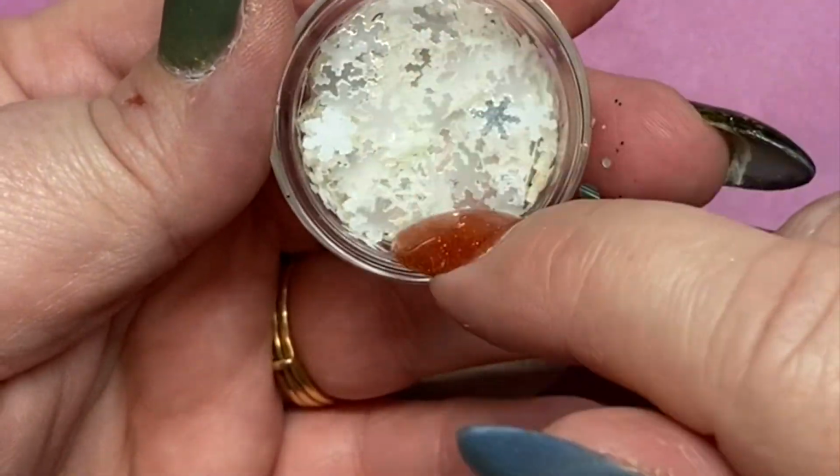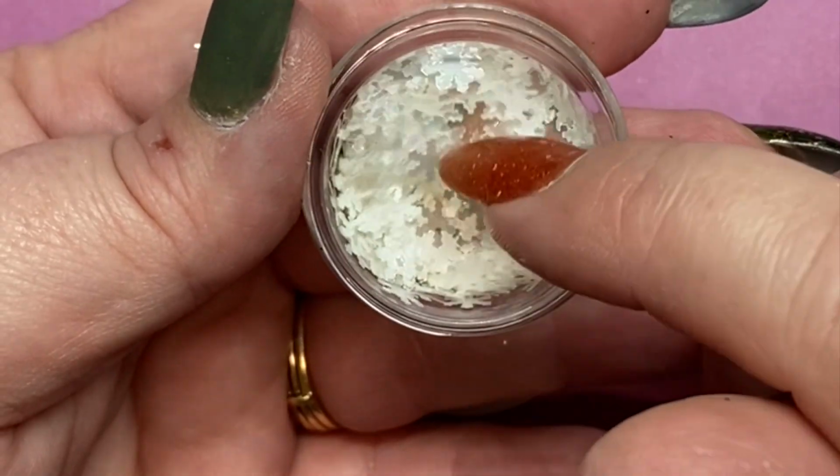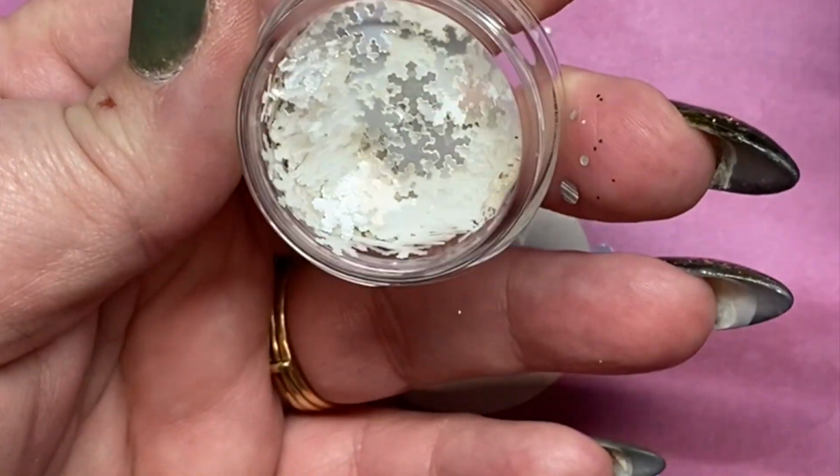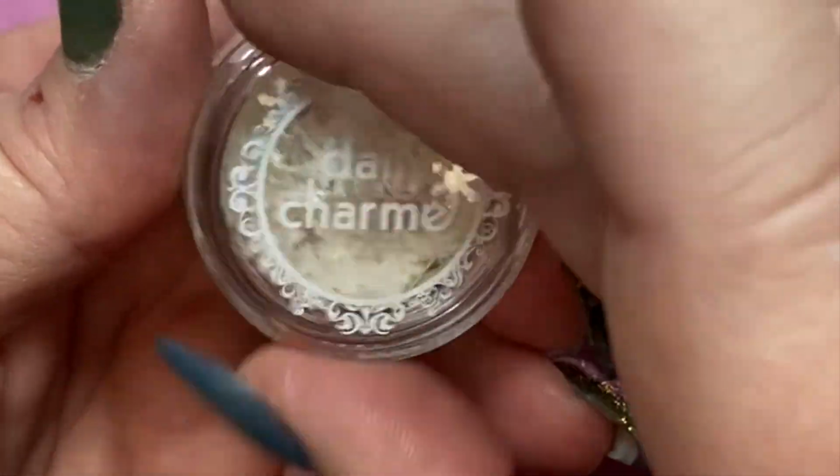So these are just straight up snowflakes. There's no glitter mixed in with them, which I appreciate because sometimes you just want the snowflakes. Those are gorgeous. I bet those would be really pretty over that charm gel.